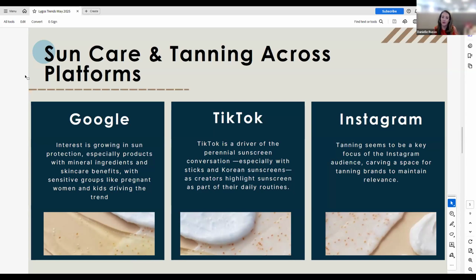If you look at TikTok, the driving force is more about textures and the application. Trying to be inventive in the sun care space, we're seeing a lot of different formulations that are maybe stick application rather than the traditional creams or aerosol sprays. And then Instagram is really focusing on the tanning aspect in the sun care space. That was definitely the highest on Instagram.